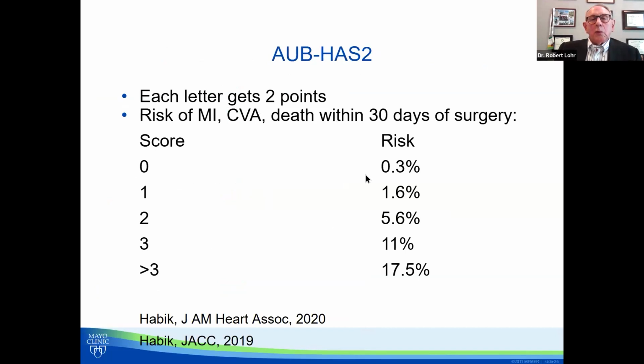If the score is 0, you're under 1%. Anything over that, it gets into a higher risk situation. So again, this is quite simple to use. You don't get nearly as much information as you do from the American College of Surgeons calculator. But from a cardiac standpoint, MI, CVA, death within 30 days, you get a pretty quick answer. So it's easy to use.